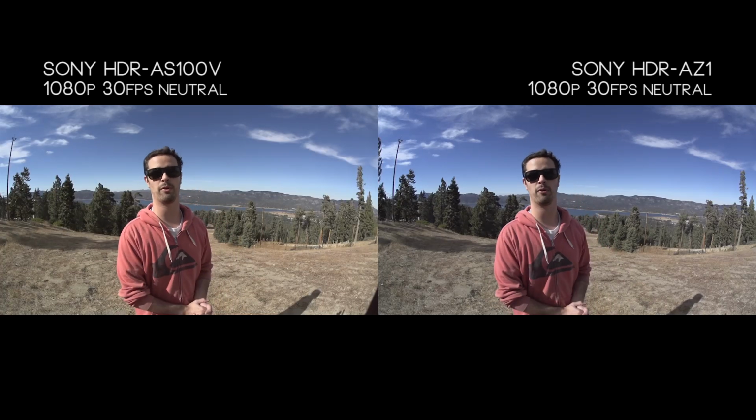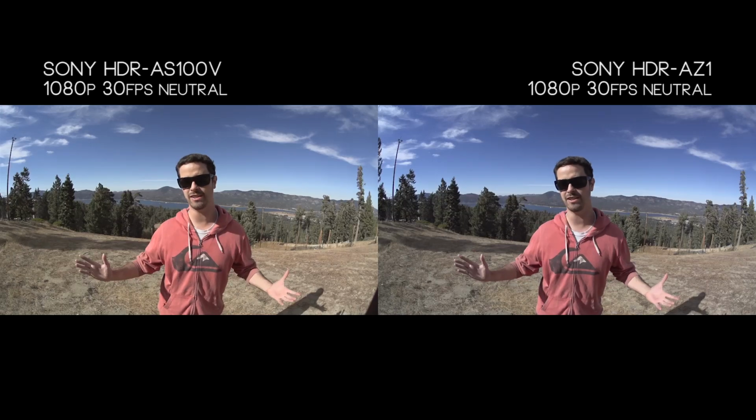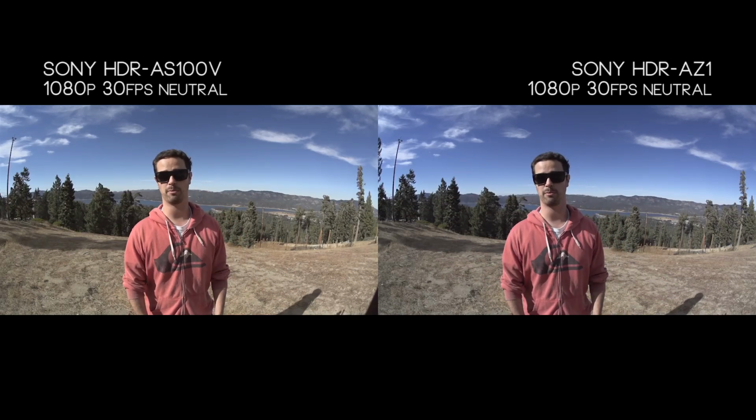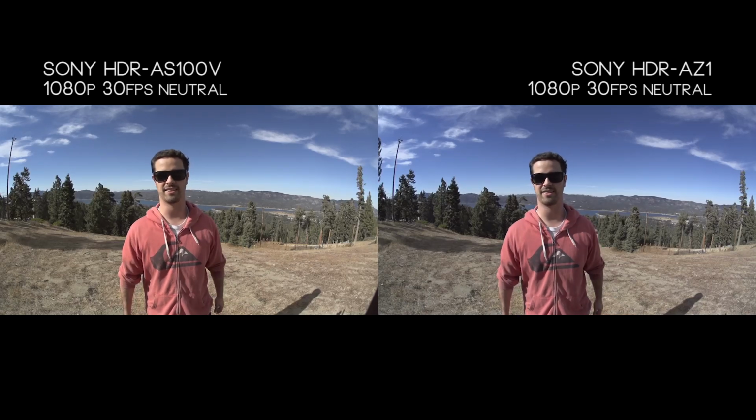AS100V. Now we're going to put both of these cameras through a variety of tests, so you can use any of these quick links here to jump to a section that you're most interested in. Otherwise, sit back and we'll start playing through all of them. So yeah, let's get out there.